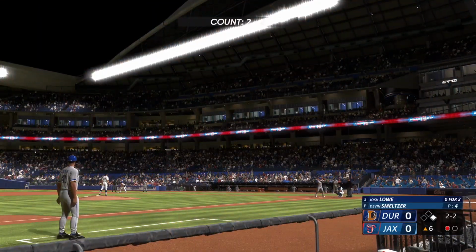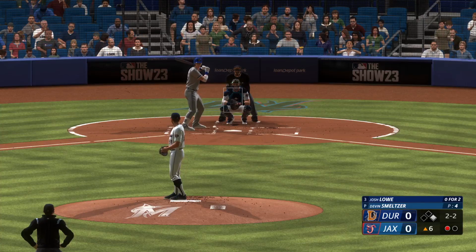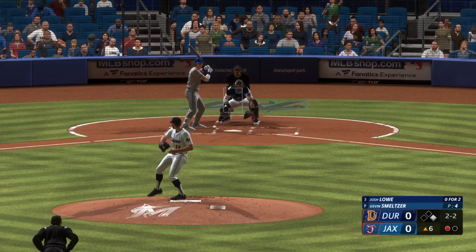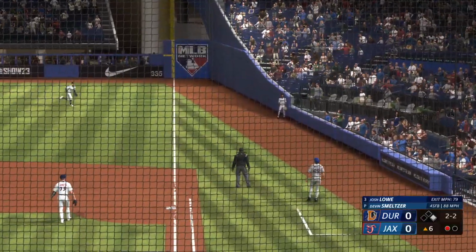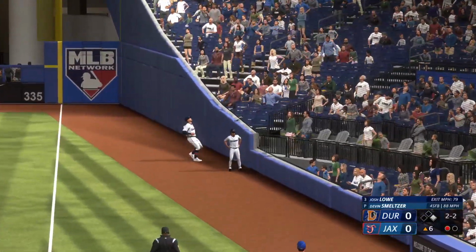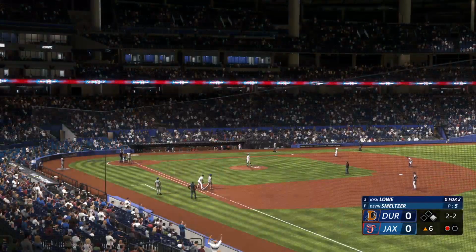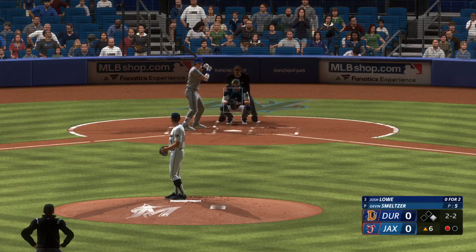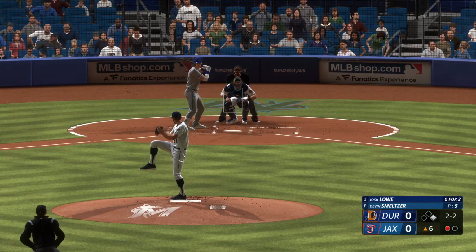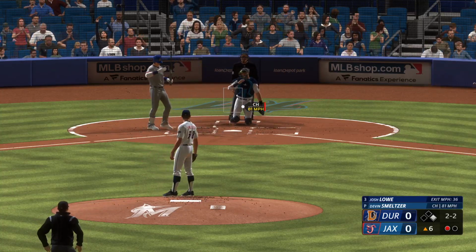And now the center fielder, Josh Lowe. Here comes a pitch. Spoils that one, and it remains 2-2. With 2 strikes, may see some movement over there at first base, trying to stay out of a double play here. 2-2 now. Fouls that off to the left, and we'll do it again.